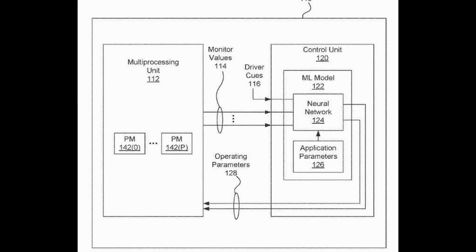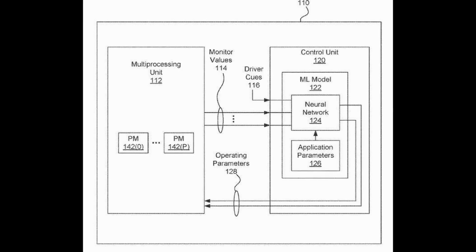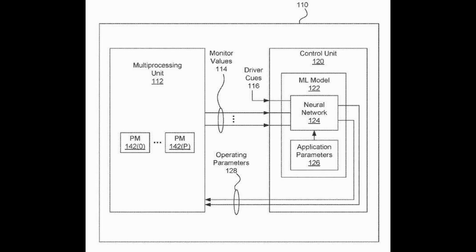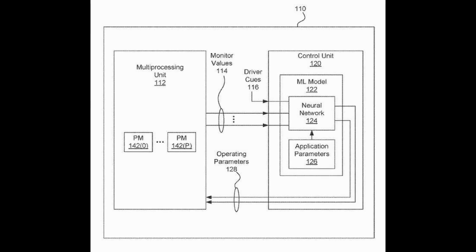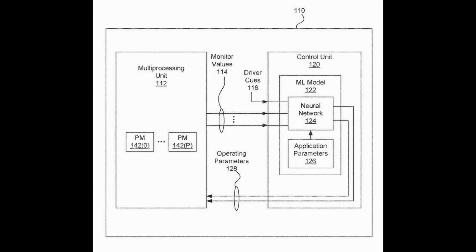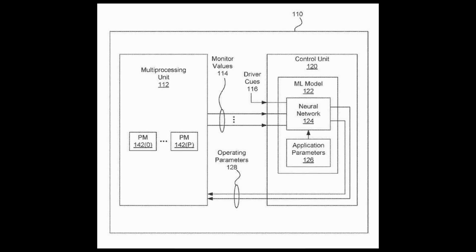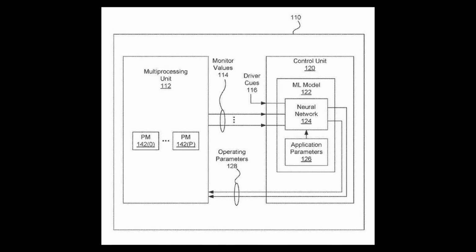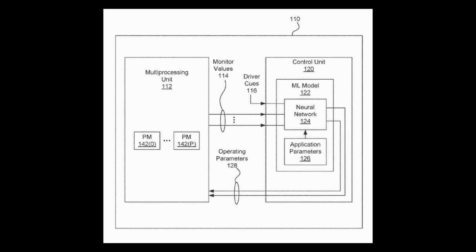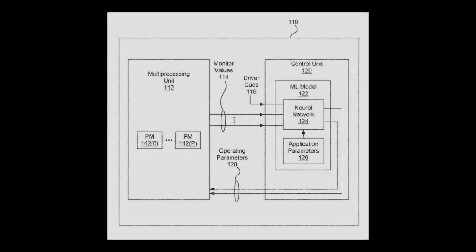Nvidia's method aims to add a neural network subsystem to the GPU control unit, the inputs for which are the application state, the current operating parameter state, and driver cues. So in real time, as a game is being run, performance is monitored and the neural network responds by updating the operation parameters. In simple terms, the internals of the GPU are tuned in real time to match the best values that come from monitoring performance.